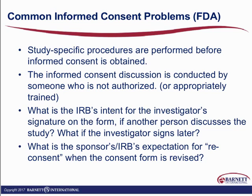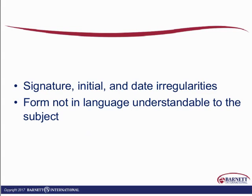And again, sometimes we find, or the FDA is finding, that the reconsent was not done appropriately. Either not everyone was reconsented that should have been, that sort of thing. So again, it depends on the nature of what the revision to the consent was. And then of course the very obvious, the signature, initial, and date irregularities.